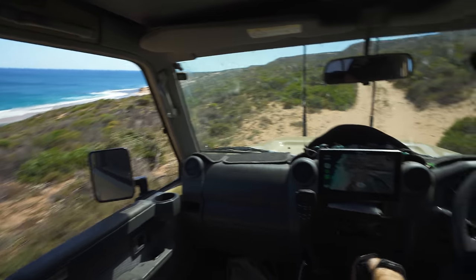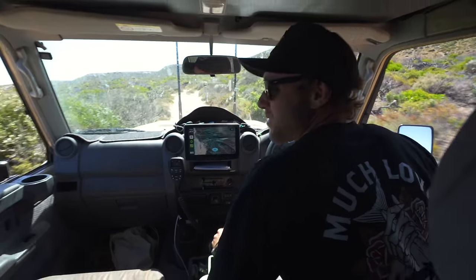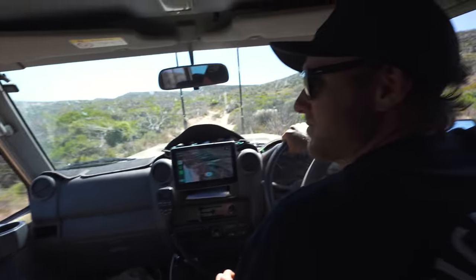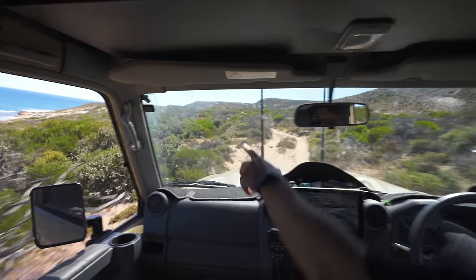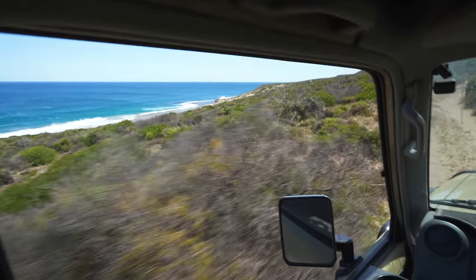This is so sick. I think we've got a bit more to explore up the coast here, but man, this is what it's all about. Look at that. That looks so good. Wait, oysters maybe? Possible oyster feed.